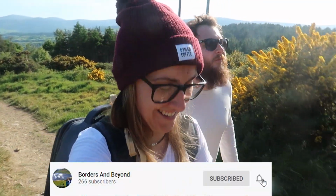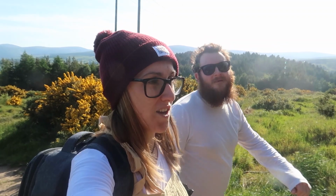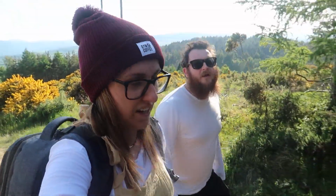When we get to the top of this hill. It's nice and sunny out. It is, it's lovely. It's the hottest day of the year. So far. So far, yeah. So today we have decided to explore our back garden, if that's the way you want to put it.